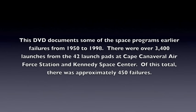There were over 3,400 launches from the 42 launch pads at Cape Canaveral Air Force Station and the Kennedy Space Center. Of this total, there were approximately 450 failures.